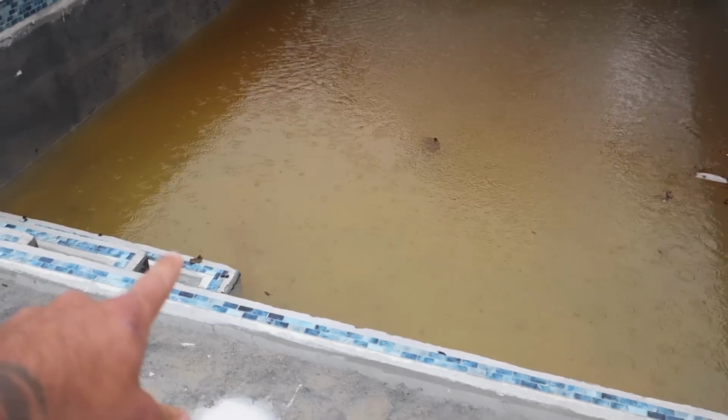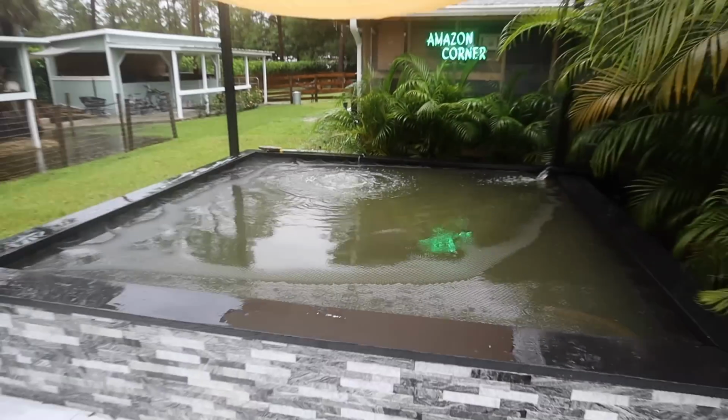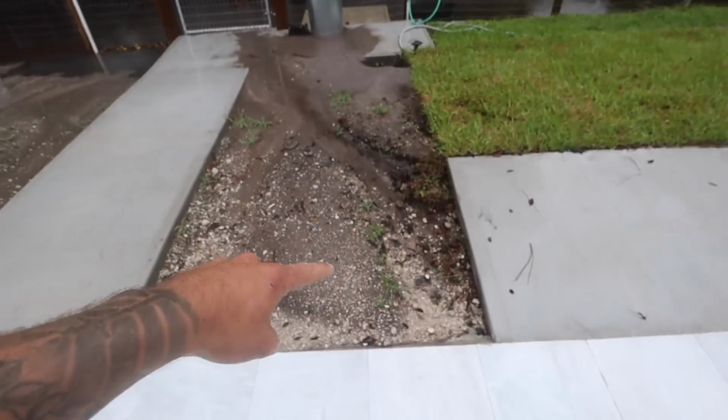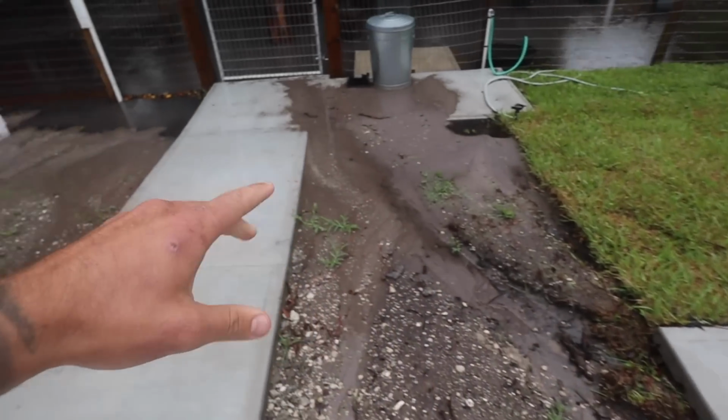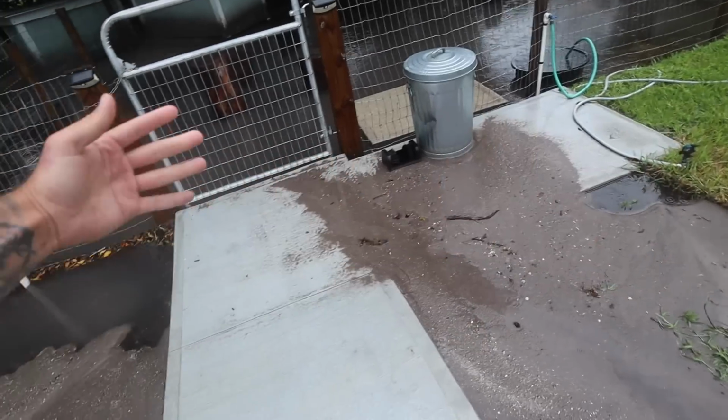We can go on a full frog rescue mission, but the water is high enough for them to get up now. But my goodness, it's bad, and the hot tub's full too. I don't want my camera to break, but we're gonna get as much as we can. The pond over here is fully overflowed. Over here has made trenches to where it's just filled in the sidewalks at this point.